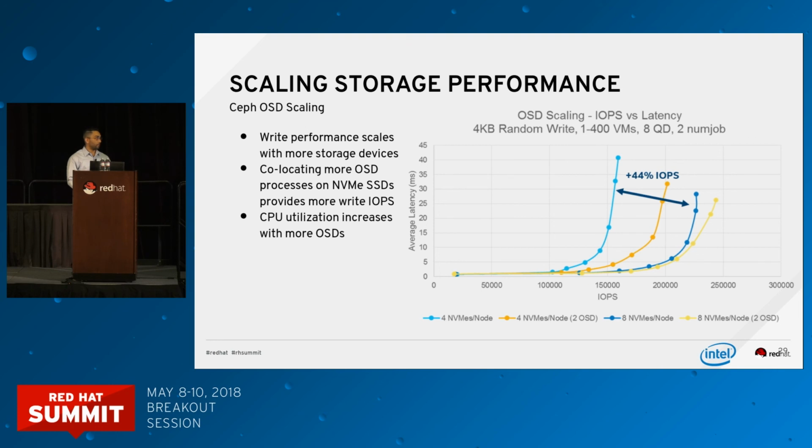Now, what we showed is just one use case for random writes, but the general performance result is that as you add more NVMe drives, you get more performance. For the random write case, it's about a 44% increase in IOPS. Also, co-locating more OSD processes onto the NVMe drives pulls more performance. But again, that also means your CPU utilization increases. So in a hyper-converged infrastructure case, you want to be careful of doing this if you have some sort of CPU quota.